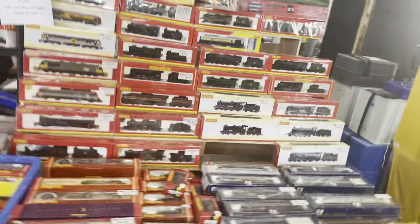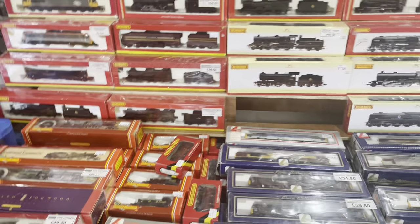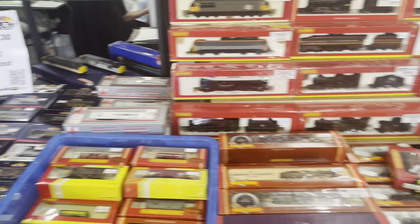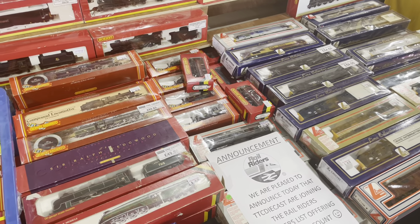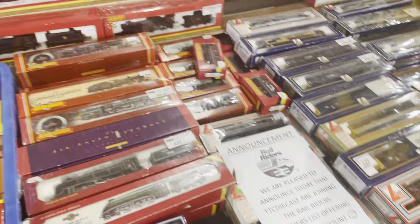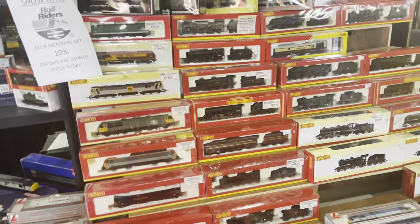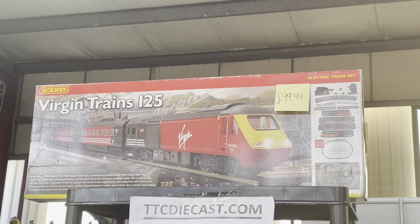Right, you've got all the Hornby model trains here. They are quite similar prices to when I was at Warley. You can actually join the Rail Riders for a year membership, and you get early access to some of the events, and also discounts on some of the merchandise as well, which is really, really cool. I'm not a Rail Rider member. I've paid full admission to come in here today, because it's £2 cheaper for Rail Rider members.